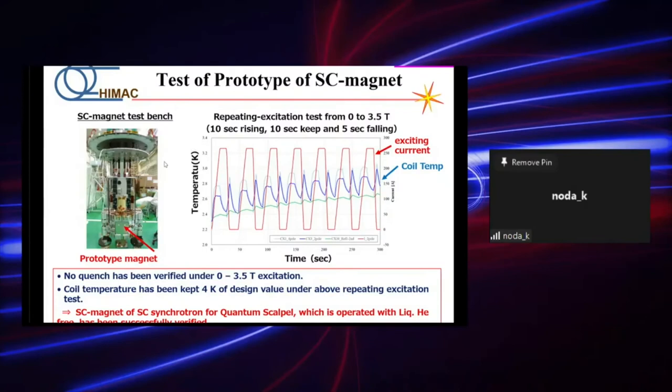Fortunately, we observed no quench phenomenon under excitation from 0.0 tesla to 3.5 tesla. And the coil temperature has been kept under 4 Kelvin, which is the design value, under the repeated excitation test. So the superconducting magnet of the superconducting synchrotron for the quantum scalpel, which is operated liquid helium free, has been successfully verified.